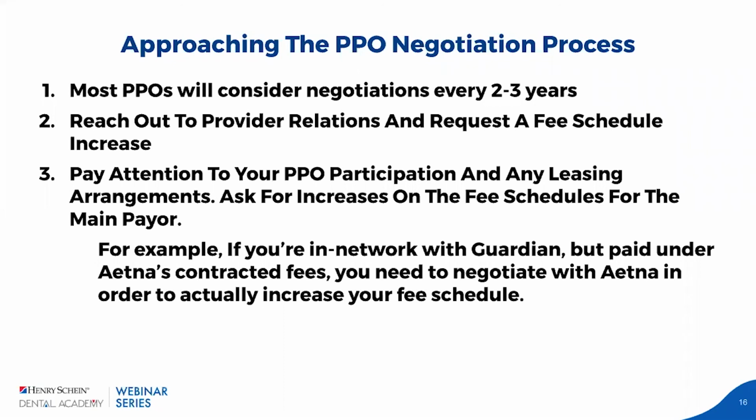Now, in a couple more slides, we'll get into pitting offers against different insurance companies, maybe comparing Sun Life's offer to Aetna's or Connections versus Carrington. So we'll talk about what we call optimization. But for right now, in terms of negotiation, it's important to realize, number one, you typically have a timetable every 2 to 3 years. Number two, you need to know what to say and who to reach out to. So there's your answer on step number 2. And then number 3, you need to pay attention to participation. So that way you're not wasting time in trying to negotiate something that doesn't exist.